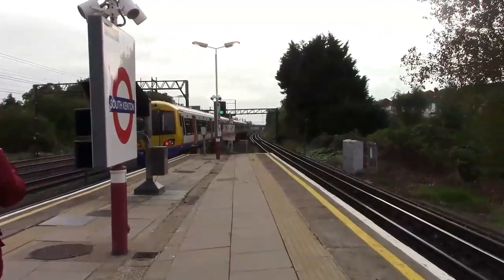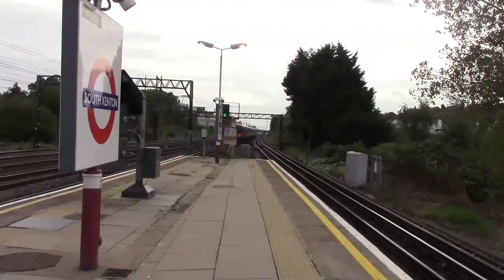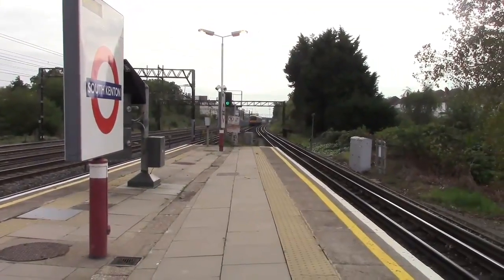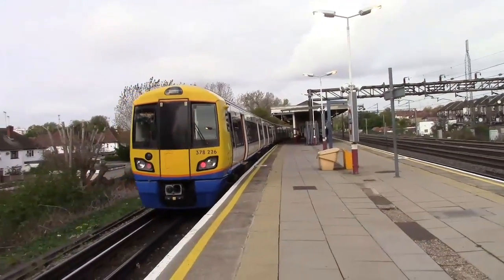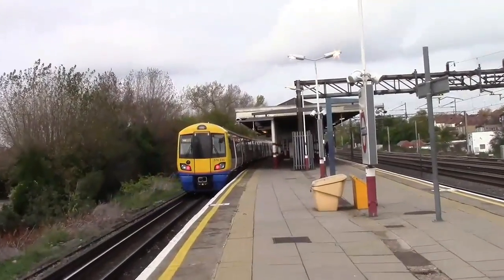Here goes 378216 heading to London Euston from Watford Junction on the 12:21 service. And here goes 378226 heading to Watford Junction from London Euston on the 12:22 service.